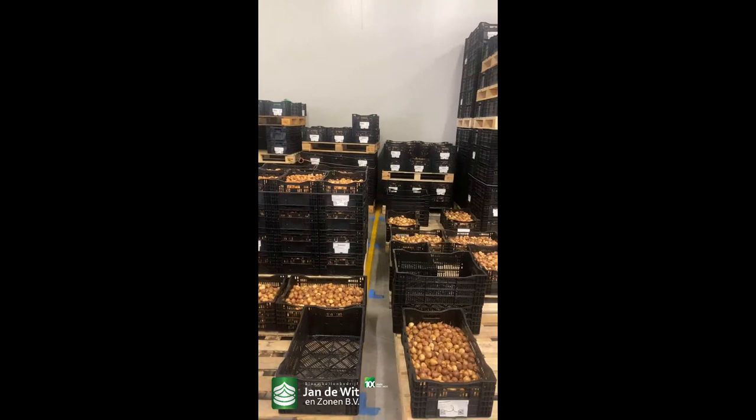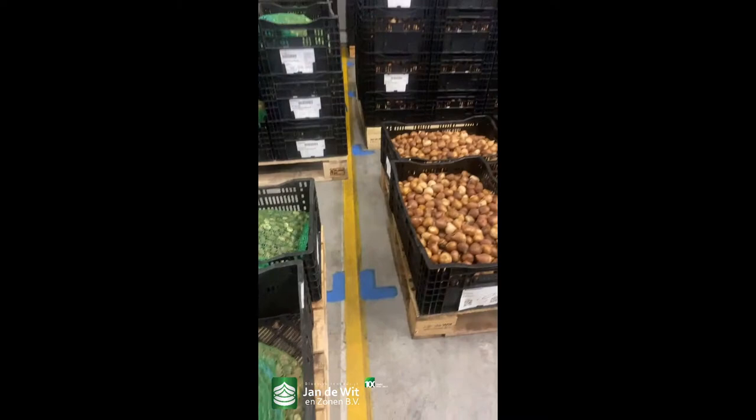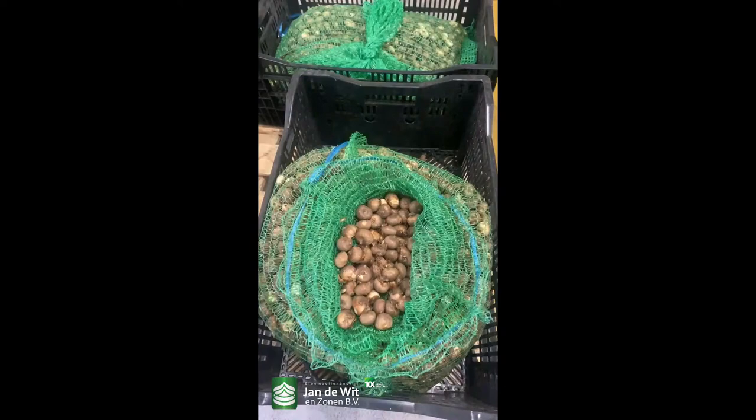Here we have the crocus, other bulb variety. It's an early variety, early growing, early flowering. Crocus Pickwick.